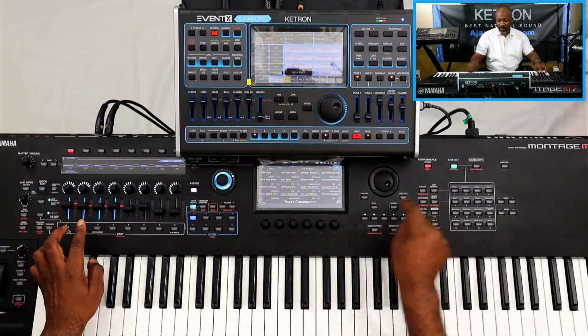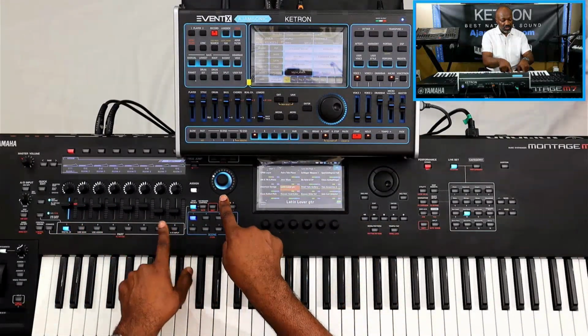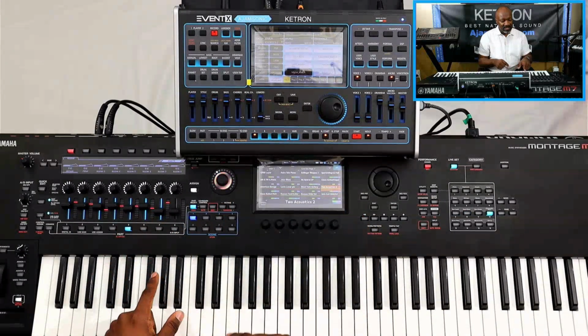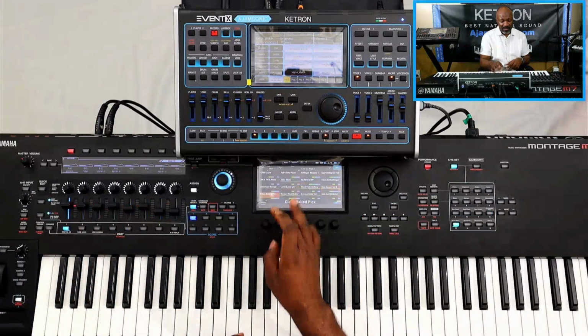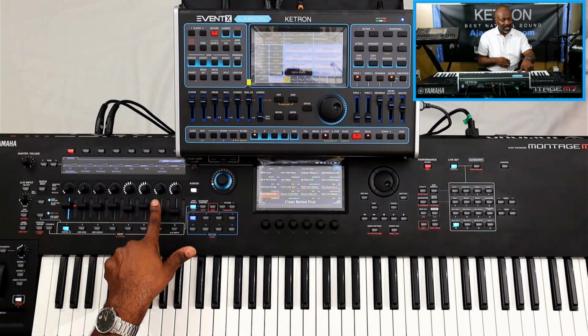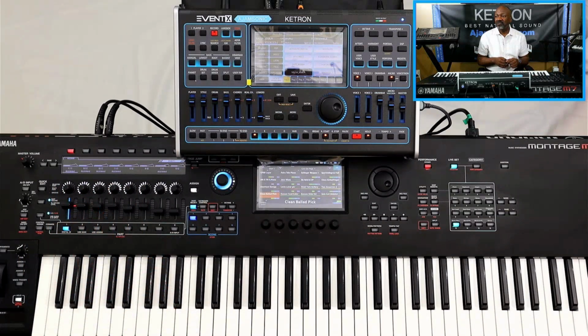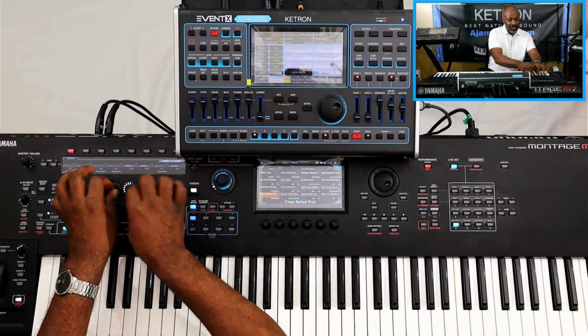There are certain performances in there. For example, if I go up the page here, I might have the wheel controlling more than 1 or 2 parameters for a particular sound, just to make the sound realistic. In this case, I have it controlling 1, 2, 3, 4, 5 parameters in real time. This would be close to impossible to control while you're playing and doing all that stuff.